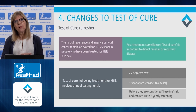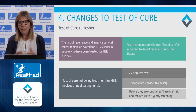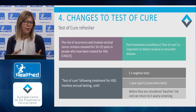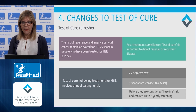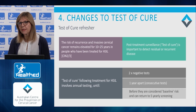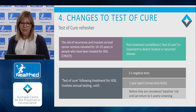But let's now come to this significant change. This is the change to the test of cure following treatment of a high-grade lesion, and have a bit of a refresher here. So what we do know is that the risk of recurrence and of invasive cervical cancer remains elevated for 10 to 25 years in people who've been treated for a high-grade lesion. That, as you all know, is either CIN2 or 3, so cervical intraepithelial neoplasia type 2 or 3. Post-treatment surveillance, we call it test of cure, is absolutely crucial to detect residual or recurrent disease.